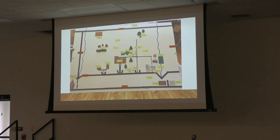Do you have a question, Jack? Jack has a question. Is the right side of the picture towards Middletown? Yes, that's east. That's Mead Heights.